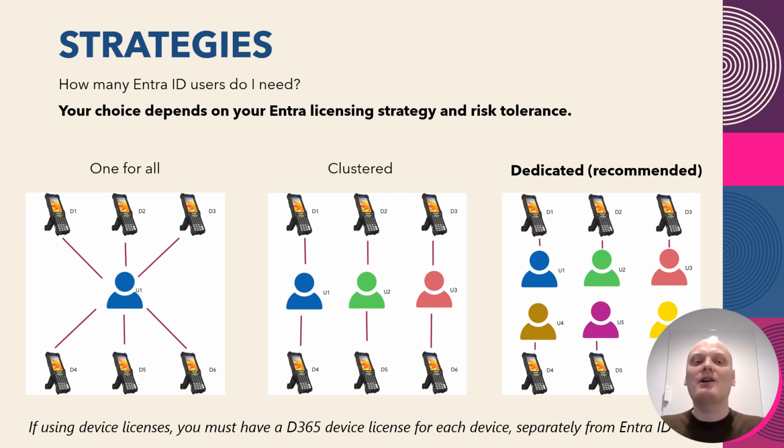How many Entra users do I need? And the answer is, it depends. It depends on your risk tolerance. It depends on what Entra feature you want to use. Does it comply with your Entra license, etc.? Overall, we recommend using one dedicated Entra user for each device.